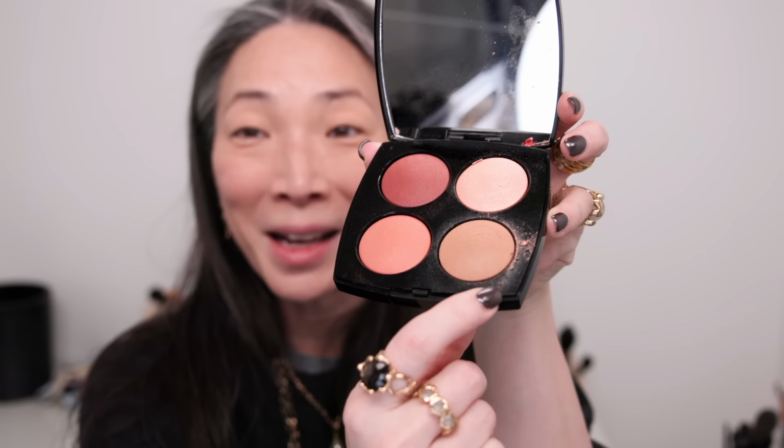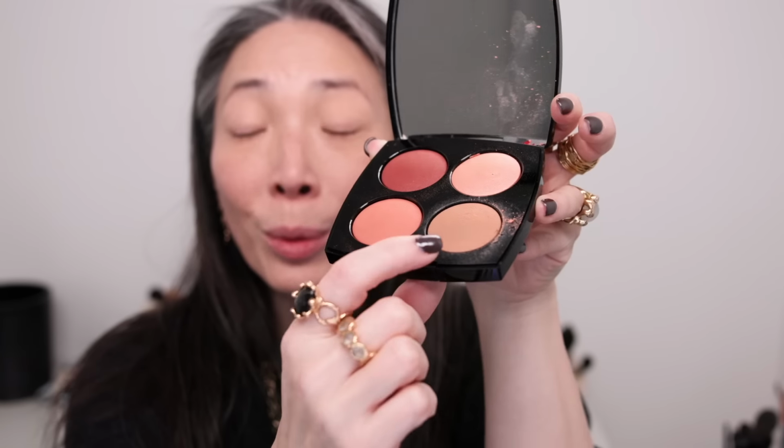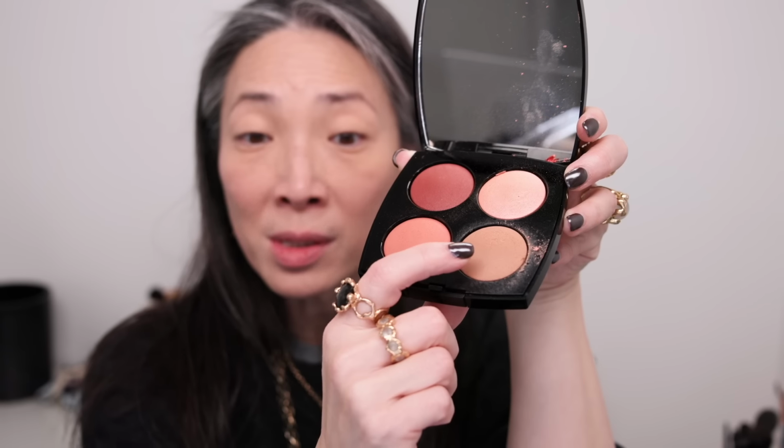I'm just going through some of my other palettes here. Oh no, I just dropped this face palette, and this has a bronzer type of product in here, and it actually popped out. Oh boy, but this is a really beautiful baked gel powder. And for my skin tone, this is a really nice soft bronzer. So I have that as an option.